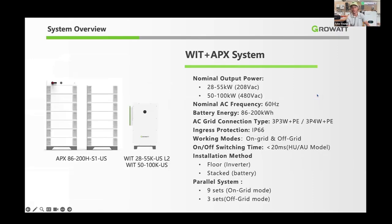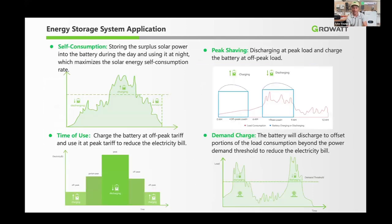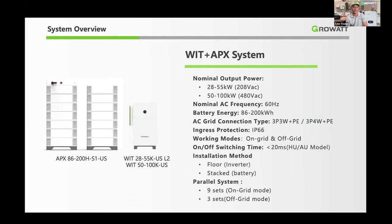Then we have a commercial system as well, and we're very excited to be entering the CNI space because there are not a lot of competitors, particularly offering the types of solutions that we are at the prices we are, which is amazing. We have 4 WIT inverters from 28 to 100 kilowatt hours, and then our APX battery system as well, which you can see on the left, stackable up to 200 kilowatts, I believe.